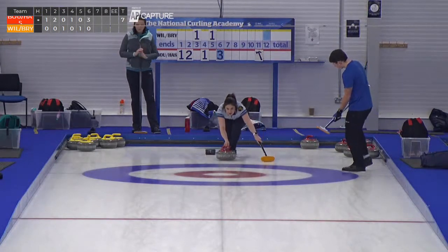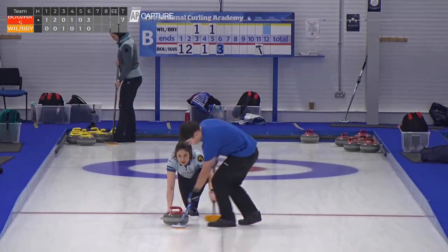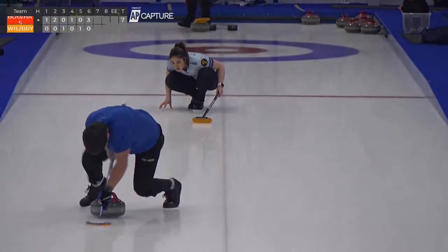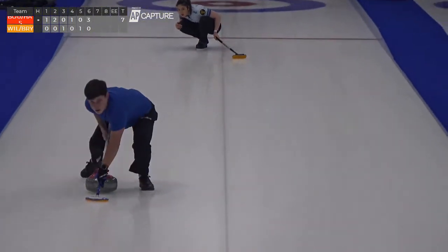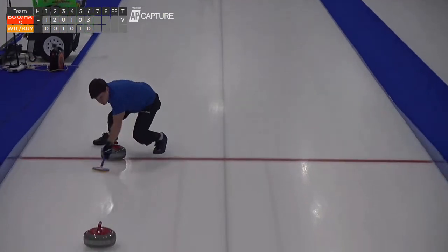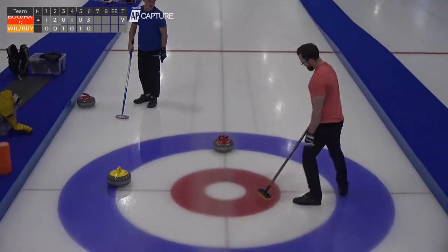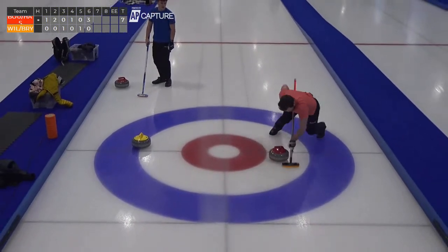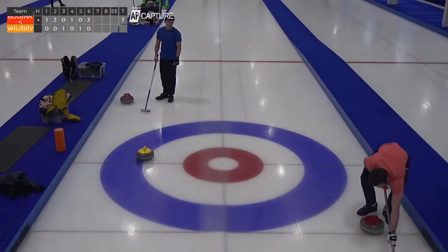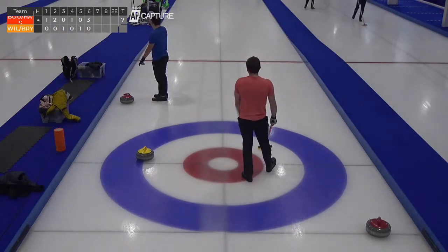Have any other scores gone up on the doors whilst we've been watching that one? Yes, in the sheet match between Millie Smith and Michael Goodfellow and Holly Wilkie Milne and Duncan McFadden, Smith and Goodfellow have taken a 3 at the 6th end. Don't think I've reported that one, so that's 9-4. They lead at the moment in the 7th end. 9-4 to Smith and Goodfellow. Back to the players.